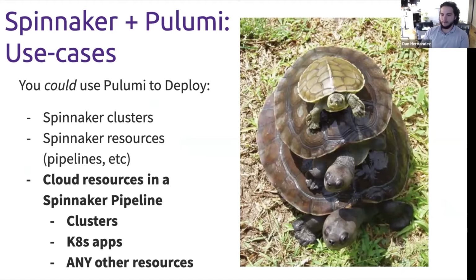First, you can bring up a Spinnaker cluster using Pulumi. That is a Kubernetes cluster and the right set of containers, all defined and deployed using Pulumi. We haven't done this yet, but we've been playing around with it, and it would be really awesome to see some open source examples around this from the community.